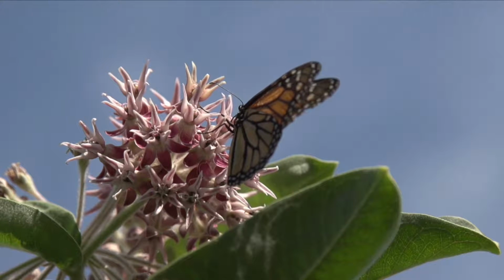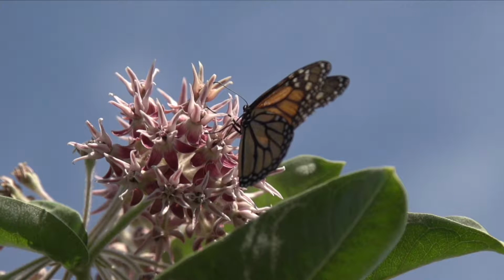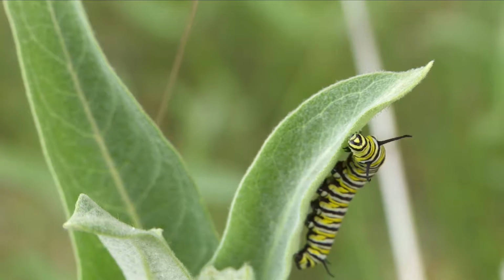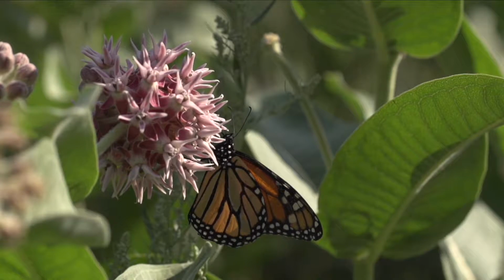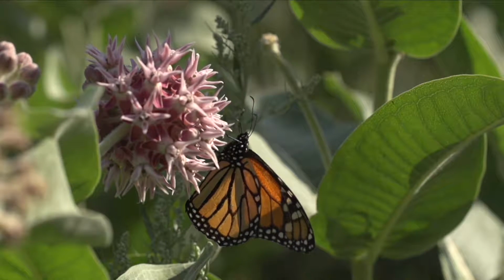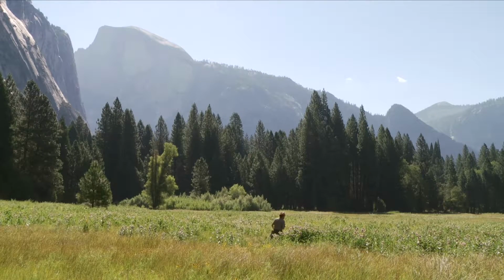I mean, the milkweed not only provides protection for the butterfly, but it's essentially a crib for its babies. It's like a nursery. So what happens if you don't have a nursery? Your numbers are going to decline. And that is the very serious threat that is facing monarch butterflies right now. In the field of milkweeds.